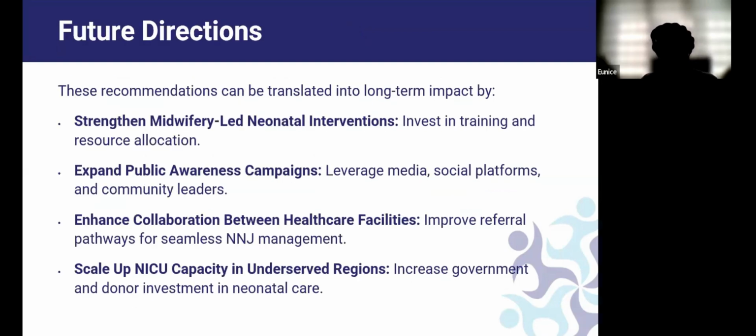So what are the future directions? We want this recommendation to translate into a long-term impact, because we know jaundice did not just start today. We also know that it is not something that is going to go away today, right on the spot. So we're not looking at combating it today and just leaving it at that. We want to move forward. In the long term, what impact do we want to have in our community?